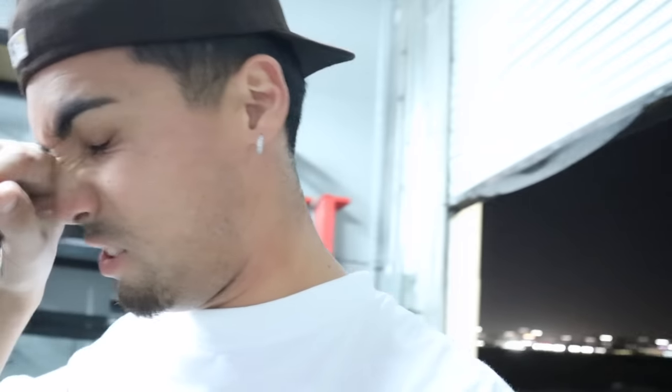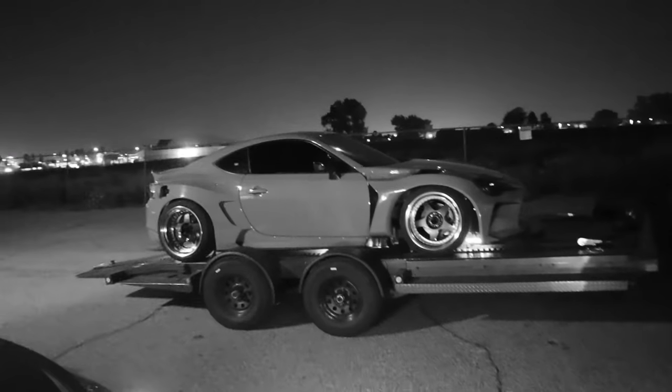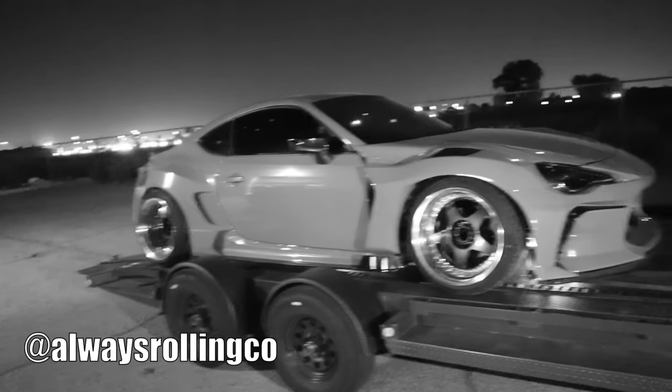Barely fit. Oh, dude, it's so windy. I got stuff in my eyes. But guys, it's time to go to Vegas. SEMA bound. Ready, bro? 2 years in a row. Let's get it. Damn, looking good on the trailer. Heck yeah.